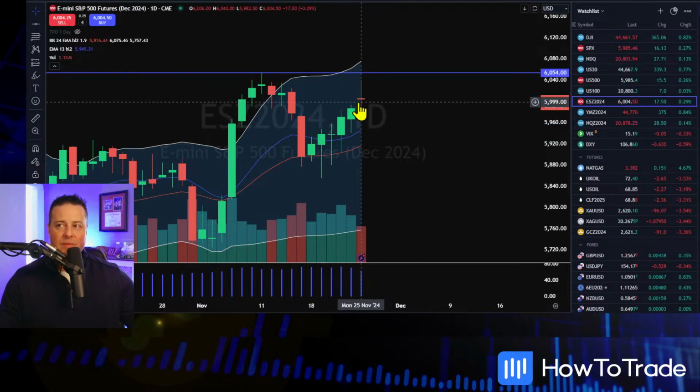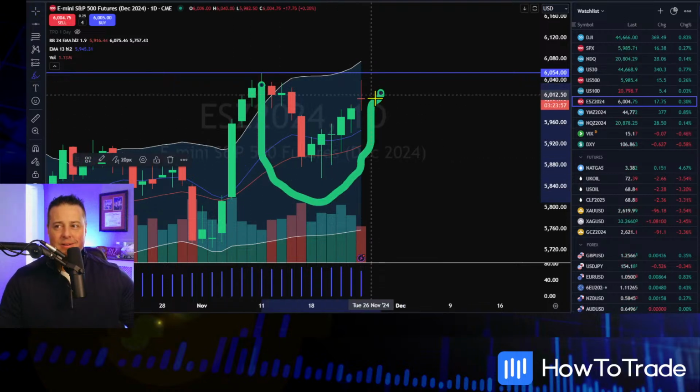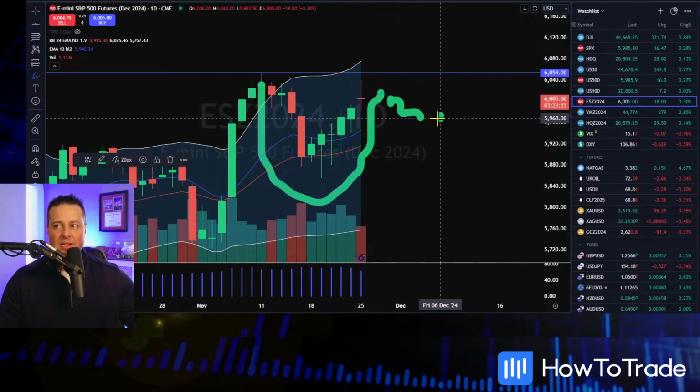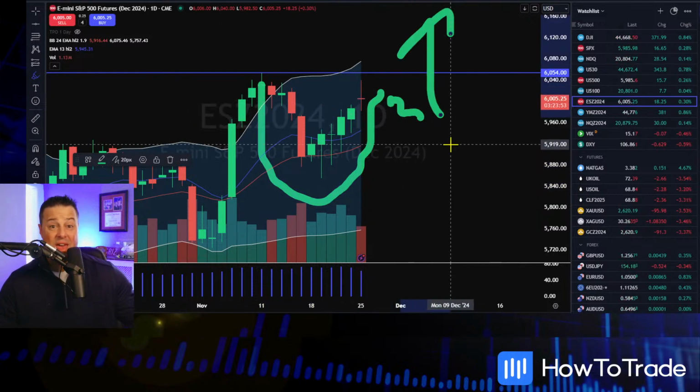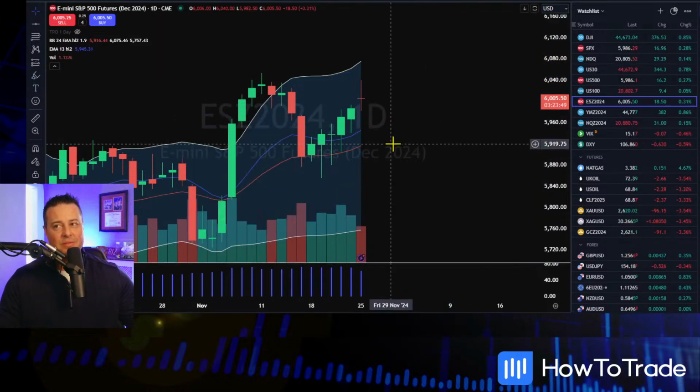Be careful, though. If you do see this sort of breakout in the next few days, we're going to cover this all week. What do you got here? There's your cup. You get a few negative days there. There's your handle. Cup with handle, plus a potential break up above 6,000. I would be very careful with that. Be very careful holding shorts.